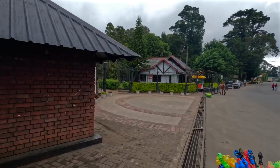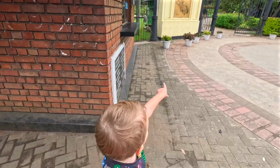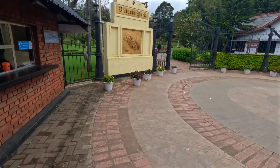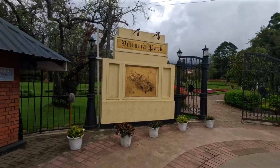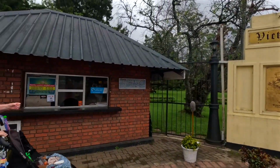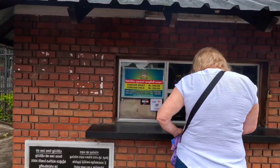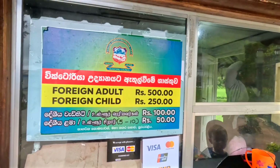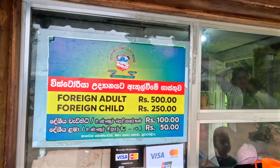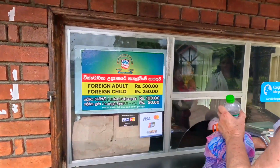So we have found, is this the entrance, Ollie? Yes! That door is open! Woohoo! We have found the entrance to Victoria Park. Oh, we got to pay to get in, so let's see how much it is. A foreign adult is 500. Hello. He is 3. Do we have to pay for him? No? Okay. So it's going to cost us 1,000 to get in.